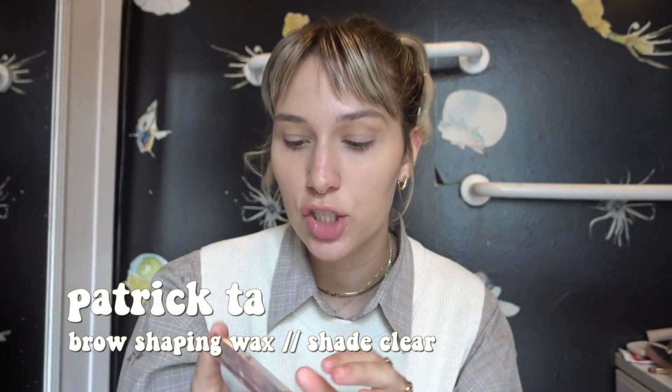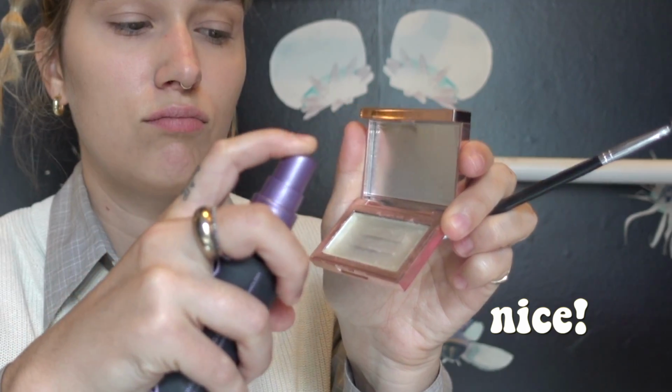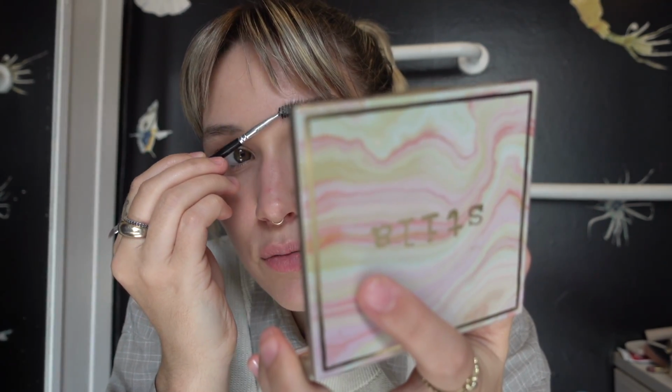That is that. I use the Patrick Ta Shaping Wax in shade Clear. They also have a brown one, but this is basically what it looks like. I'm almost hitting pan on this, which is insane. This is kind of like soap brows, so you literally just spray it with setting spray and then take any eyebrow brush. I just circle it in there. I like having really fluffed up eyebrows. The hairs themselves are really thin, so it takes some effort for me to get them fluffy.